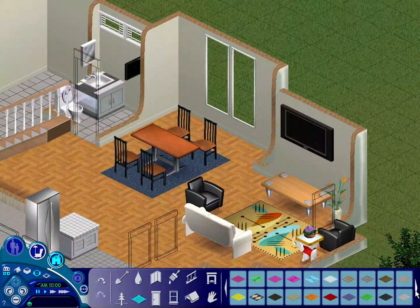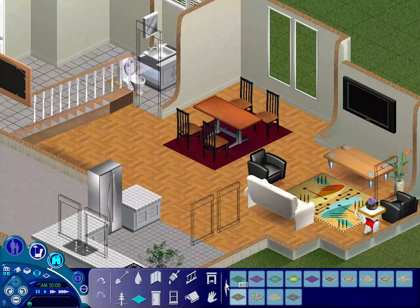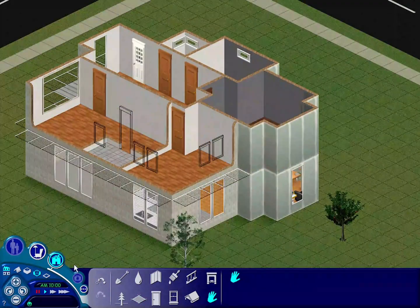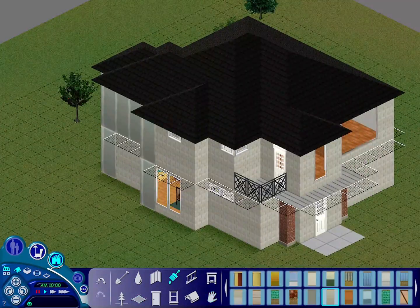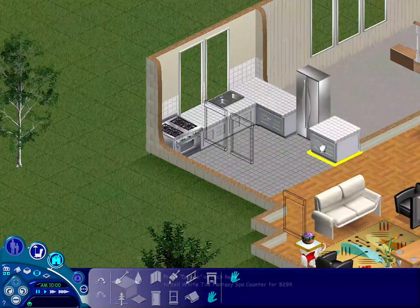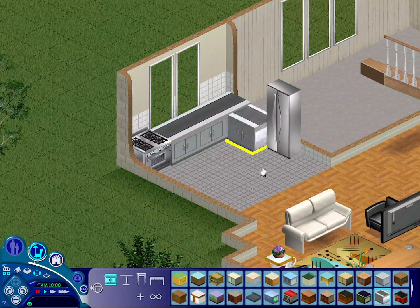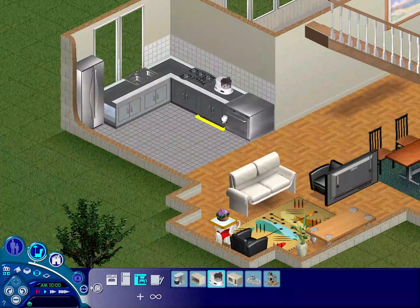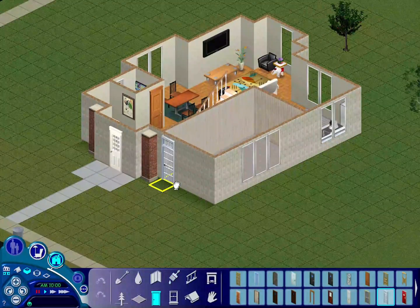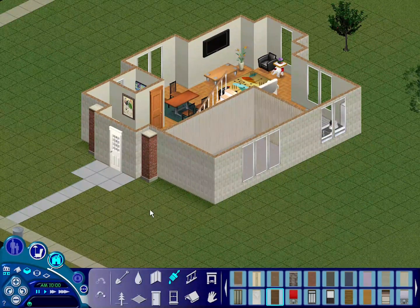Then what else was I going to say? Oh yeah, the garage. I want to talk about the garage. I had more issues with the garage in a similar way to the living area and the dining area, because it looked big enough when I built it initially, and before I tried placing windows on the front of the garage to create the look of a garage door.